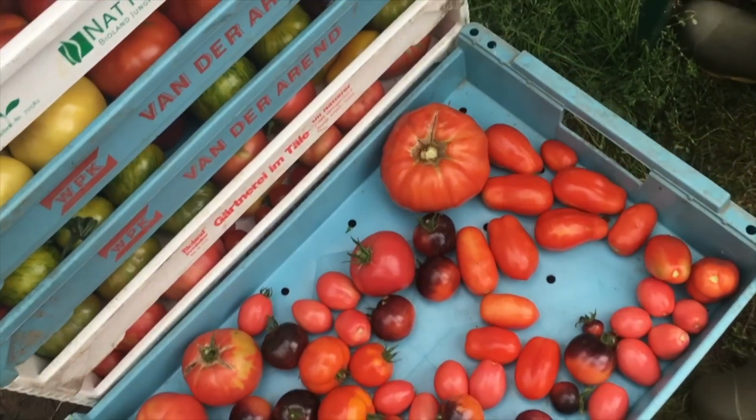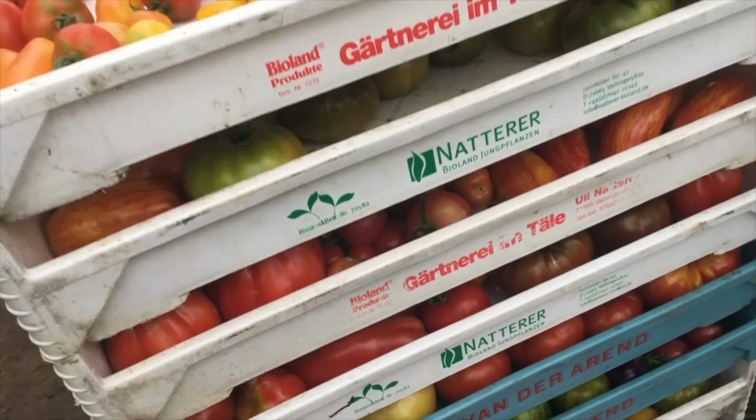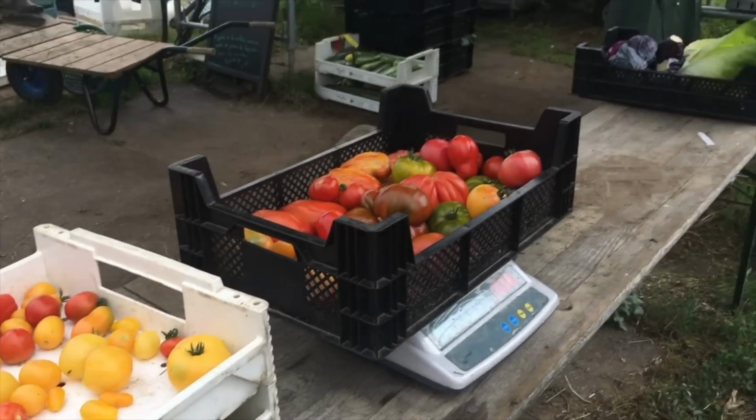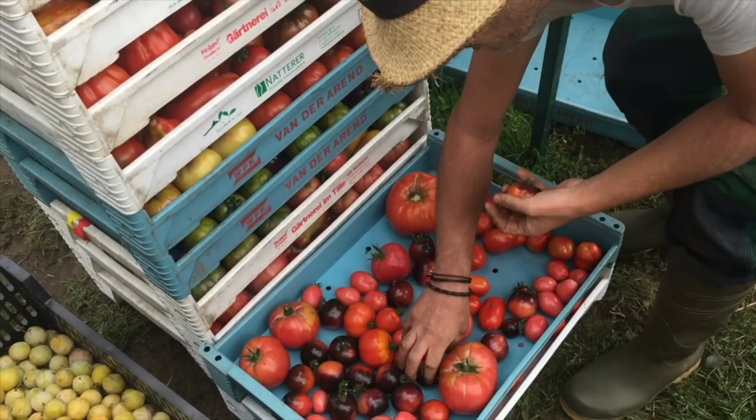It's amazing. These tomatoes are just beautiful. The seeds of those are from a friend of Marco, from her grandmother from Bulgaria or something like that. Yeah.